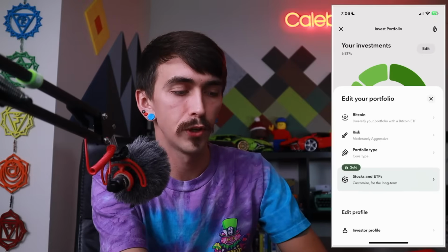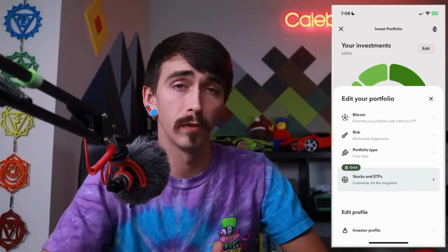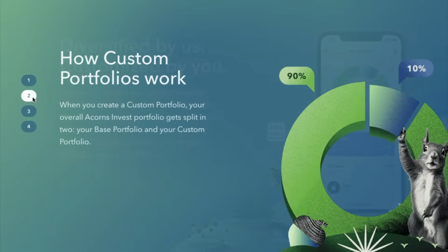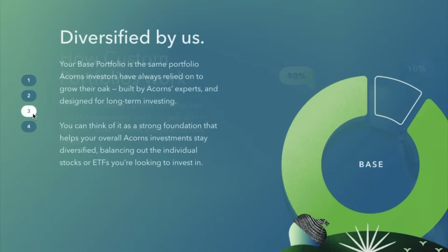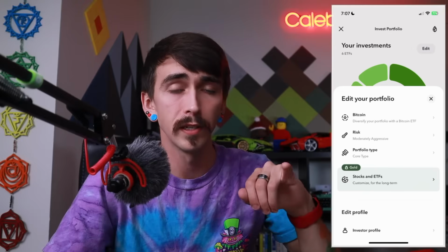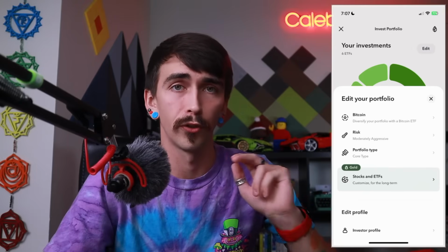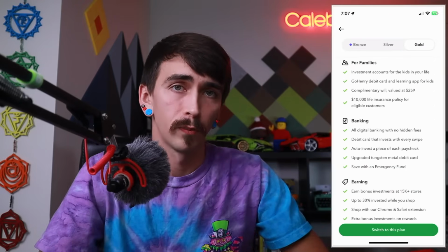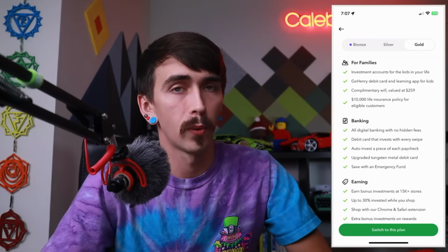But just glancing over the features here, basically you can choose individual stocks to invest in and create your own portfolio. So if you're more experienced and you want to be more nitpicky about how your money is being invested, then this would be an excellent option for you. And they did not actually have this feature for the first 3 years that I used this platform, and I totally wish they did.